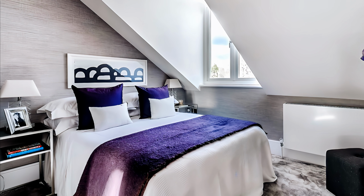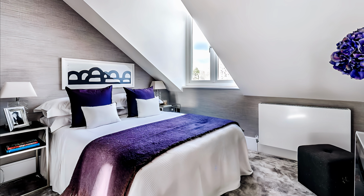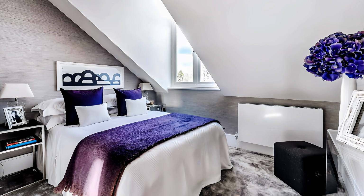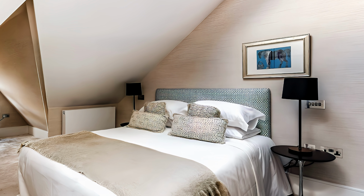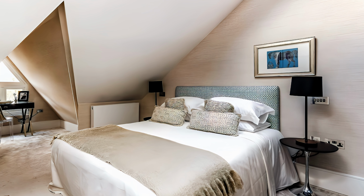Proper ventilation is equally important to prevent moisture buildup and ensure air circulation. Without adequate ventilation, attics can become stuffy, hot, and prone to mold growth. Incorporating ridge vents, soffit vents, and attic fans can greatly improve air quality and comfort.